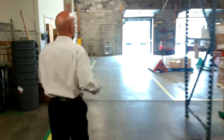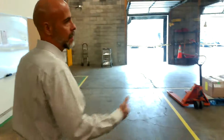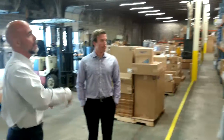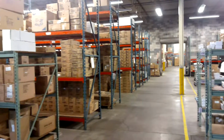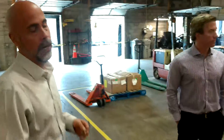So tighter control, better efficiency, and this is just the first step to starting to improve our efficiency. We started to analyze the velocity of the product that are all in these racks, where it's located, and really the next stage is starting to reshuffle the deck and make sure that our high moving parts and our velocity parts are towards the front within the specific racking itself.